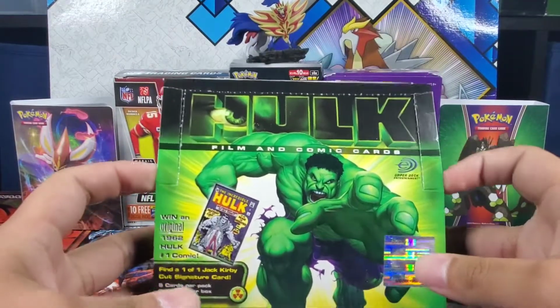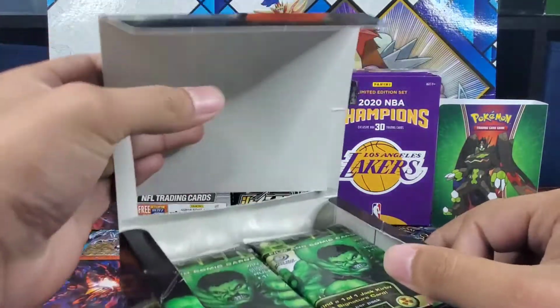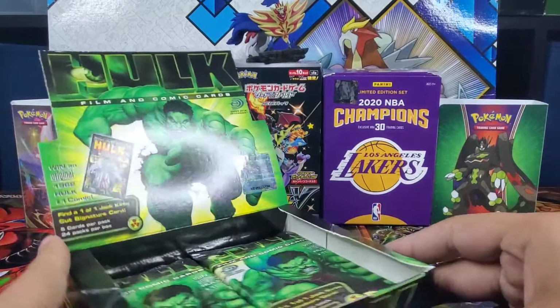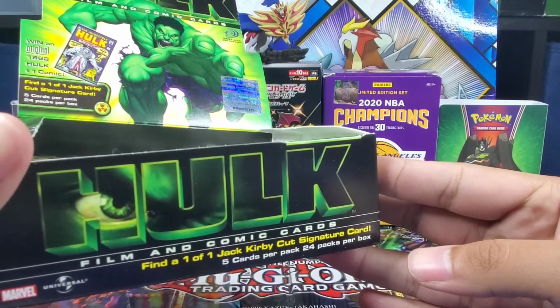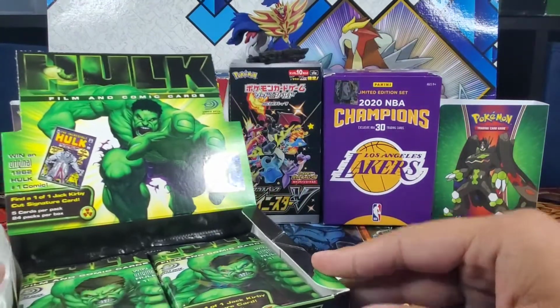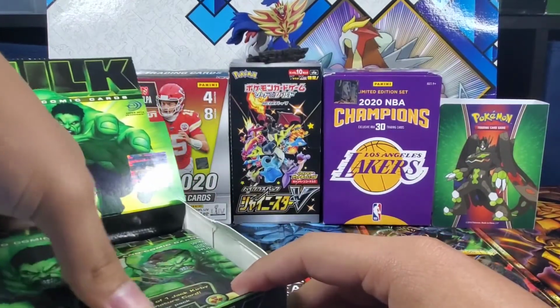I'll be honest with you guys, I opened it up already because I wanted to see what the cards look like. And they look pretty sick, guys. So this is a box. You can find a 101 Jack Kirby cut signature card. And then you get 24 packs per box and 5 cards per pack. So let's open these bad boys up.